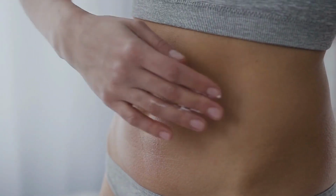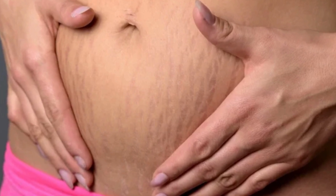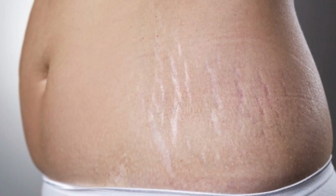There are two phases of stretch marks. Initially, they are red to light pink, maybe a bit purple, depending on your skin tone, and they are raised. But over time, they turn white, and when you run your hand over the skin, you'll feel a slight depression.